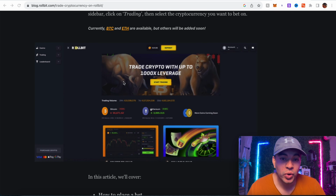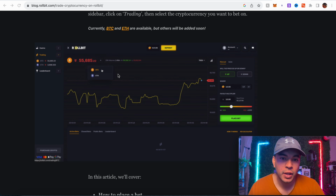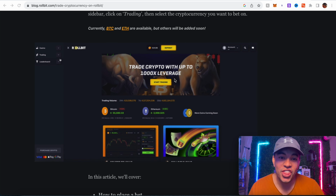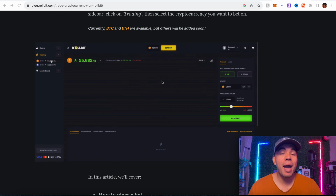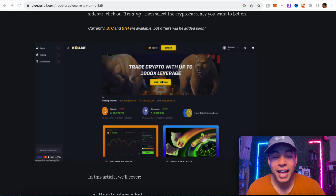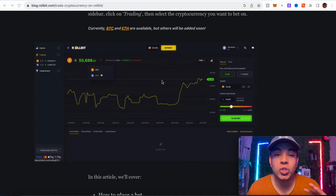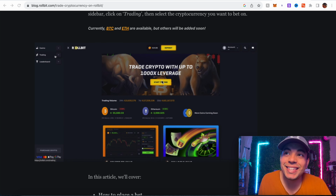Trading platform. Right now we have a little GIF screen capture of how to access it, right? There's going to be a little tab where it says trading, and then you should just be able to leverage up to 1,000x, which is absolute degeneracy, guys. I do not recommend this for actual trading. Again, this is just going back to the idea that Rollbit is, at the end of the day, a casino, right? You're going to lose money.